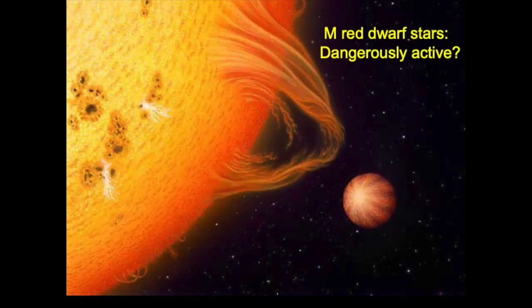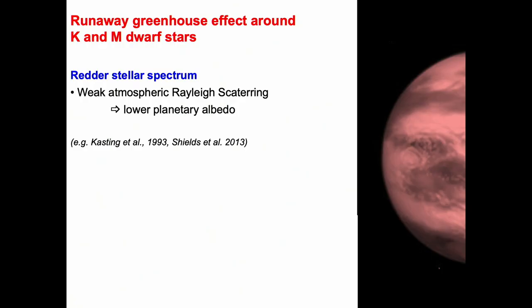So let's go back to this story about the habitable zone around K and M dwarf stars. What happens when you are around the M dwarf star, for instance, is you have a redder stellar spectrum. And that changes a little bit the story I gave you before. For instance, you have a weaker atmospheric Rayleigh scattering, you have a lower planetary albedo, so you will go into runaway greenhouse effect even for a lower flux. That's okay, it just changes the shape of the habitable zone, as you can see here.